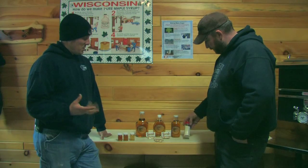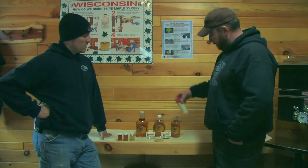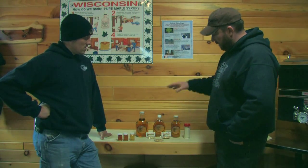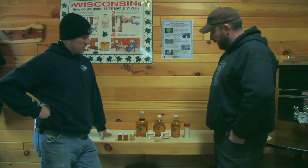Does it have like a maple-y taste at all? Yes, it's got a maple-y taste. We typically use our light amber syrup to make all our confections, so it's got a very mild maple flavor.